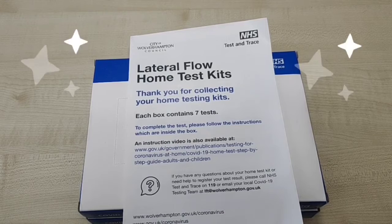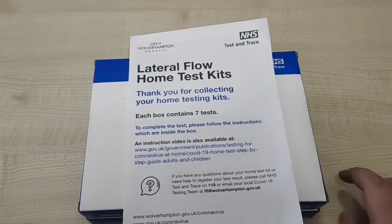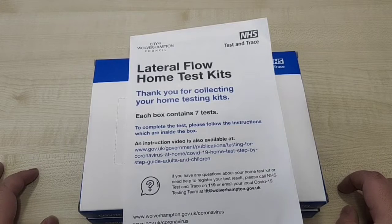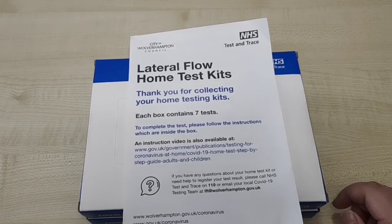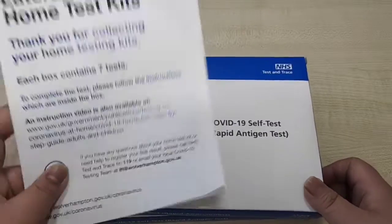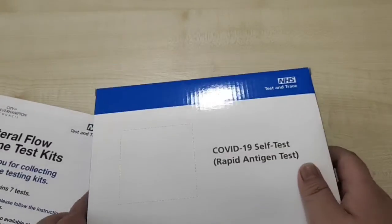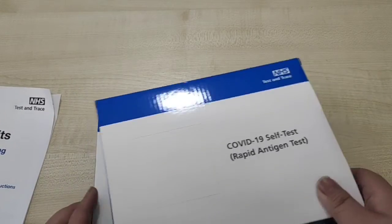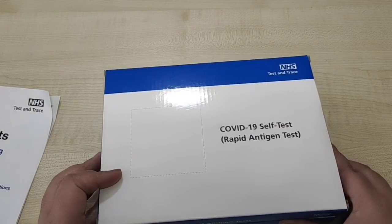These are the home test kits for your COVID test. This is what I got from the City of Wolverhampton Council at the COVID test center in the city center of Wolverhampton. I went for the COVID test, and they say they have the home test kits that you can test at home. They gave me 2 boxes. Each box has 7 test kits, and with these 2 boxes, this totals 14 test kits for you as well.